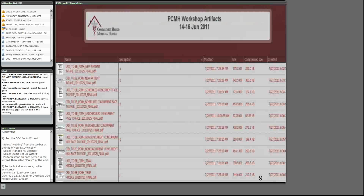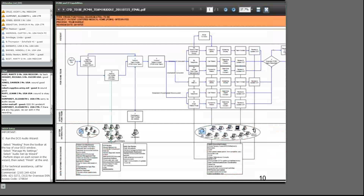So this is just a screenshot. We've got lots and lots of artifacts available on the MEDC website. And so there are 5 different cross-functional diagrams and use cases for various scenarios of patient-centered care delivery. You see down here at the bottom, there is a cross-functional diagram and use case for the PCMH team huddle. So there are several of these, and this is just an example of the one for the team huddle. And so lots of people and processes involved here, and then of course the systems integration in that second layer from the bottom. What are the systems that we would be using as these processes are occurring? And then on the bottom layer, what are the data integration and system exchange elements that are involved in these processes?